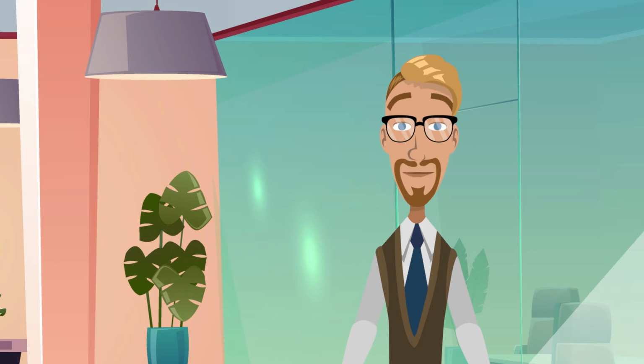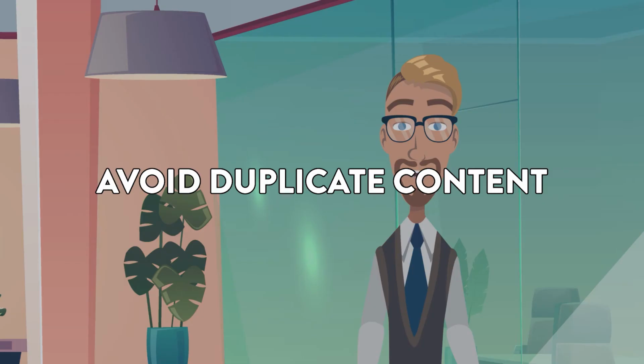You must not use the same keywords for all your anchor texts to avoid being penalized by Google. Including important keyword links in your product descriptions can also lead the visitors to similar product pages you want to push. Number 3, avoid duplicate content.